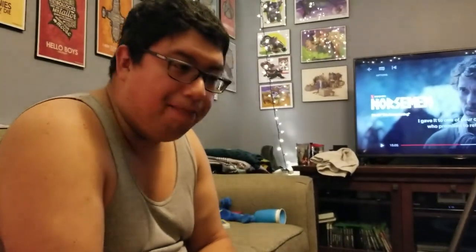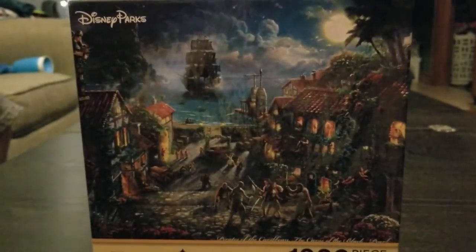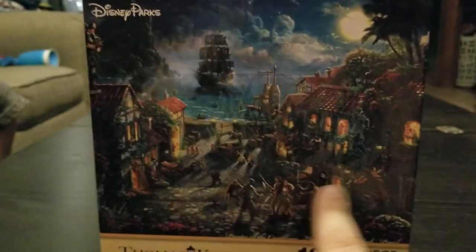And this time it is a Thomas Kinkade Pirates of the Caribbean one. Yes. We actually saw this on Shop Disney and jumped on it because we knew how fast puzzles have been going lately. And legitimately within a couple hours it was already sold out. So we've got the pirates right here and of course the Black Pearl and a bunch of other stuff.